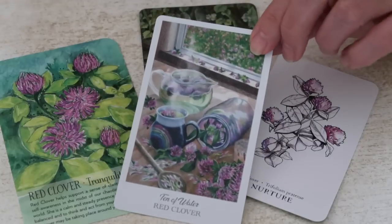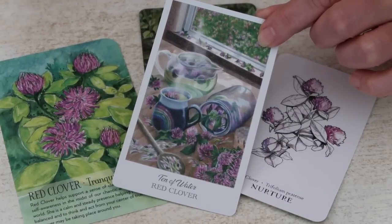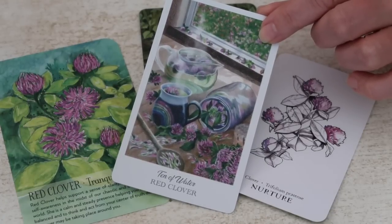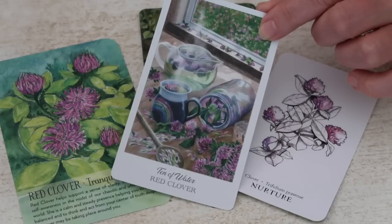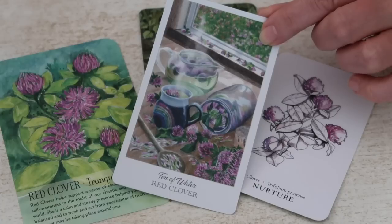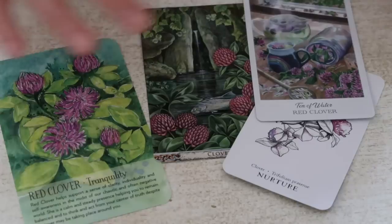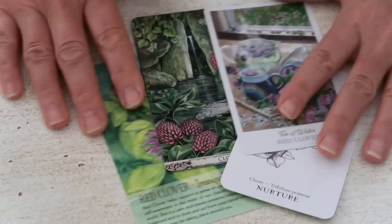So, one of the things I like about these decks is that it really is a beautiful teaching that all of these flowers and plants that we often consider as weeds have this really powerful medicine, and we need to take a new look, a new attitude, a new way of life about all of this medicine and beautiful energy that surrounds us, especially in the spring and summer months.